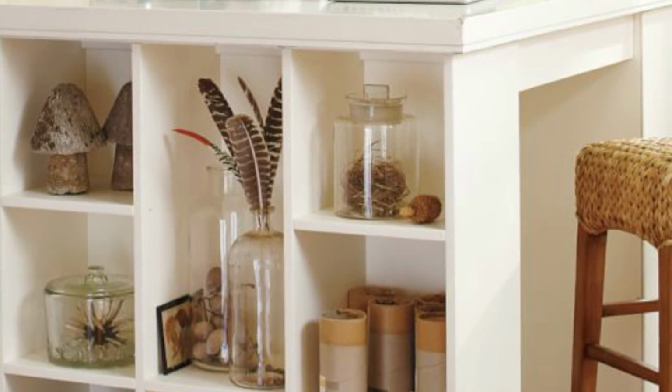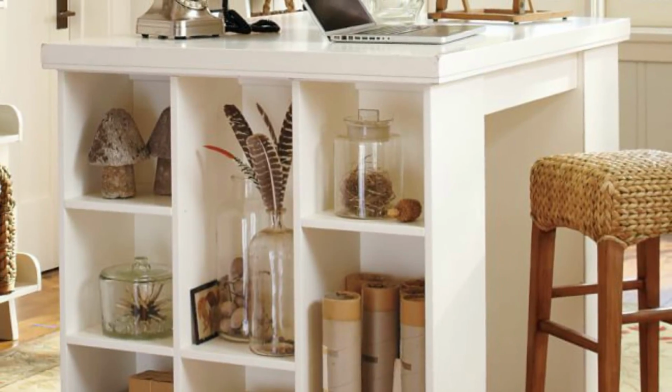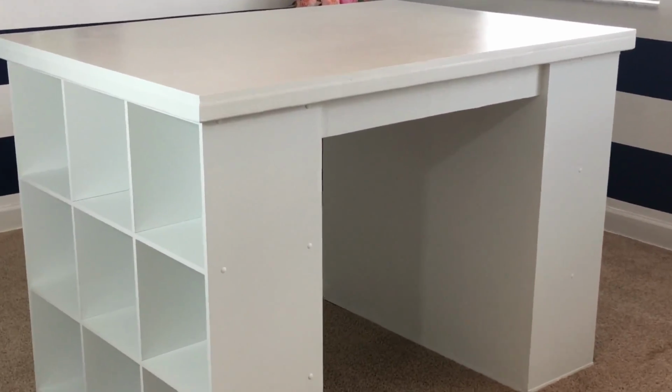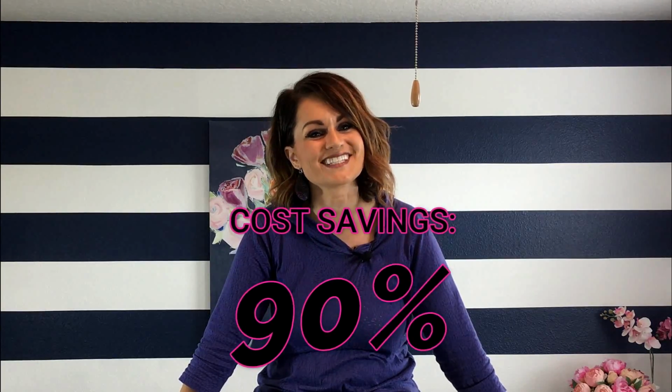All right, our craft table is done, and I am sitting on it just to show you how sturdy it is. So this is something that you can do even if you're a beginner. It just takes some simple skills that hopefully you gained by watching this tutorial. So you could go and buy the Pottery Barn one for $1,300, or you could build this one for around $120 and save over 90% and keep a little cash to yourself. But I am extremely happy with this one.